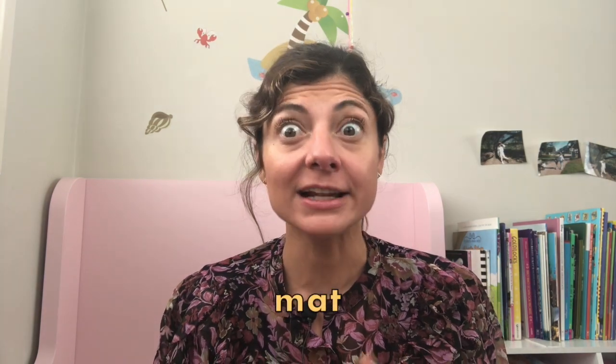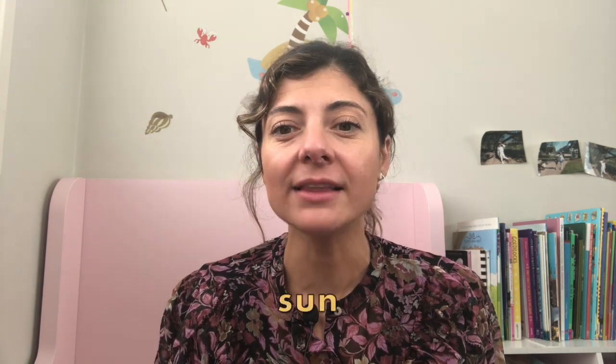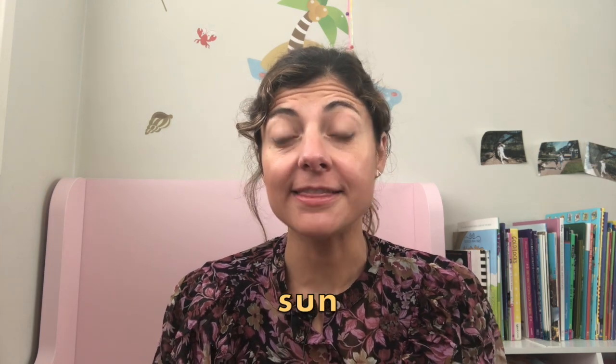Okay, so the problem is that especially as you introduce longer words and children do their usual blending, it goes something like this. For instance, say we're reading the word mad. They'll go m, a, d. And for the word sun, they'll go s, u, n. So basically, they've just sounded out every single letter correctly, but they can't figure out the word. This is because by the time they get to the last sound, they've forgotten all about the first one.